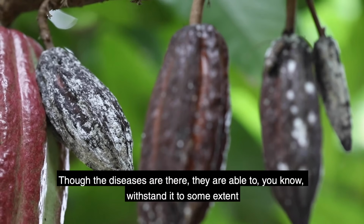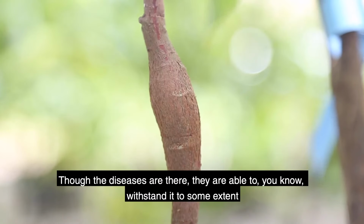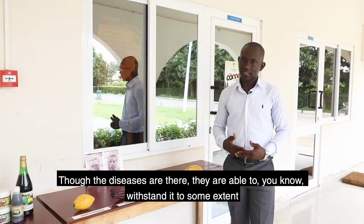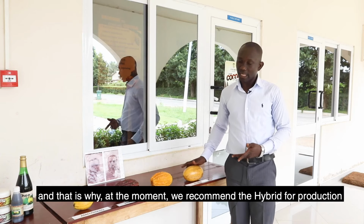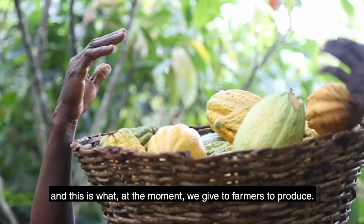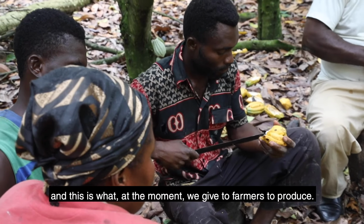Though the diseases are there, they are able to withstand it to some extent, and that is why at the moment we recommend the hybrid for production. And this is what at the moment we give to farmers to produce.